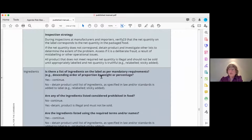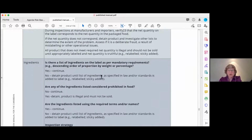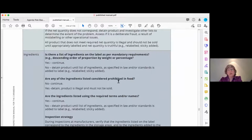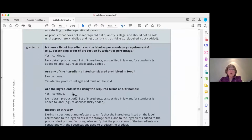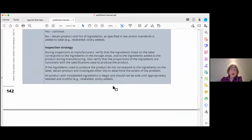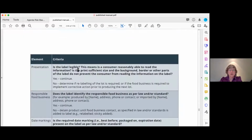Is there a list of ingredients? Does Jamaica require a list of ingredients? Yes, continue. Here's where you start getting much more work. Are any of the ingredients listed considered prohibited in Jamaica? Are they using the right names and terms? Because something that's the right term in Canada may not be the same as in the US, may not be the same as in the EU, it may not be the same as in Jamaica. Okay, and in certain areas, I've also put in some sort of inspection strategy.